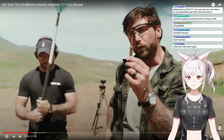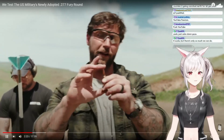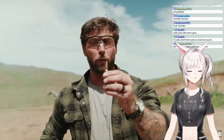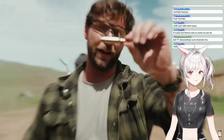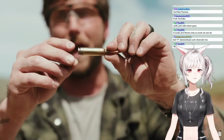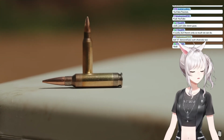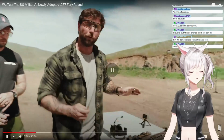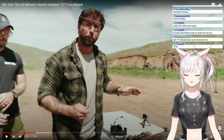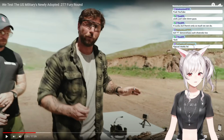Here we have the 277 Fury. This is the new round of the United States military. As you can see here, we have a 113 grain solid projectile that's made out of copper, and we have a bimetal case. What that does is it allows you to have a much higher pressure within the case that it can withstand before bursting as compared to just a brass case. Interesting. So it's not just the size of the round, it's the case.